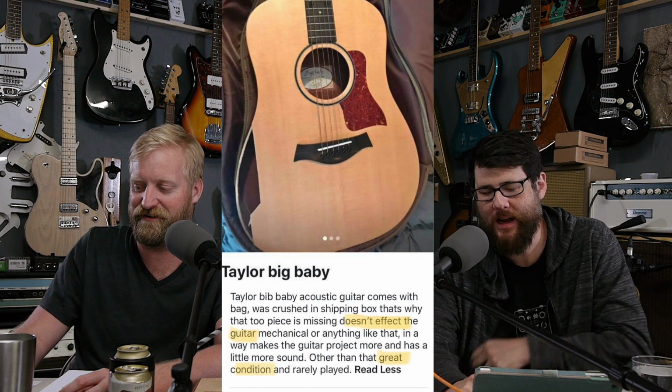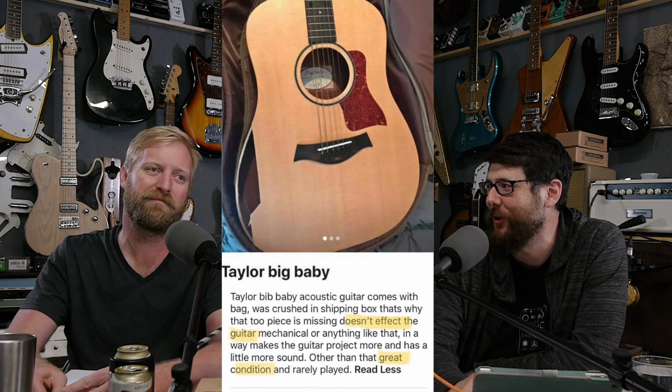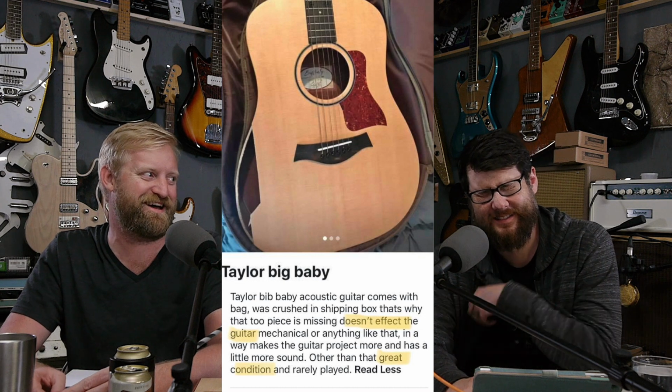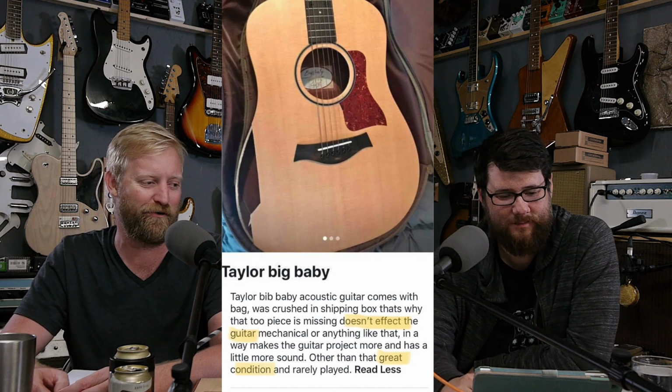Have you ever thought, I have this acoustic guitar, but I wish it projected more? I should just punch a hole in the top. I wish it was easier to pull picks out of it. I wish there was a hole big enough to fit my whole hand into.